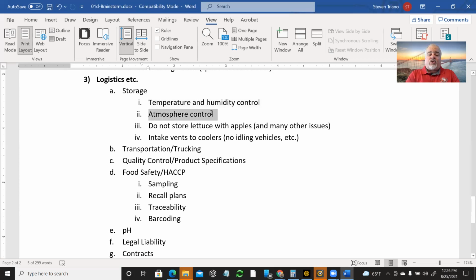What about atmosphere control? Am I just in my storage area? Is it just air? Or do I have a low oxygen environment with nitrogen gas? Oh, I forgot I had that already in this. Do not store lettuce with apples. And there's a lot of things that don't get along. You've got to know those. A lot of smaller companies learn that the hard way.